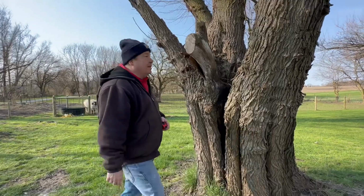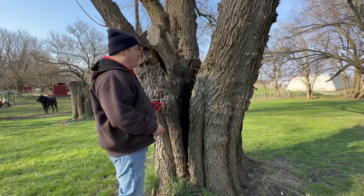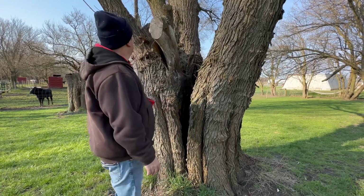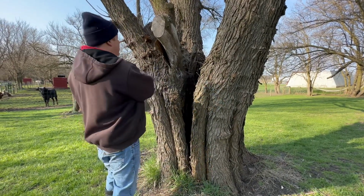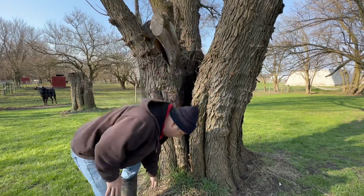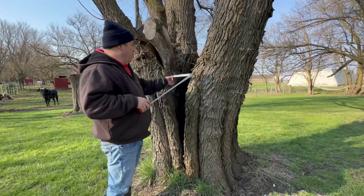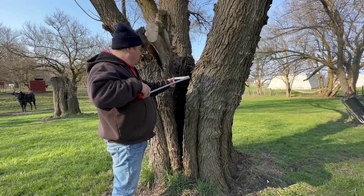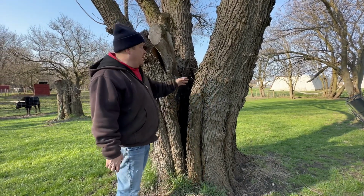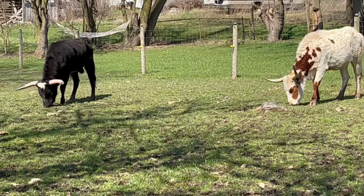Okay, so Mary thinks this tree's splitting apart, which it obviously is. And we're afraid as it gets leaves on it that this is going to fall over on our garage, and that this part could fall potentially on our cow fence. So what we're going to do is measure it a little bit each week or day or month and see how much it moves. So our starting point is between the two, 7.5 inches. So we'll see how much this thing splits apart as this tree gets leaves on it.